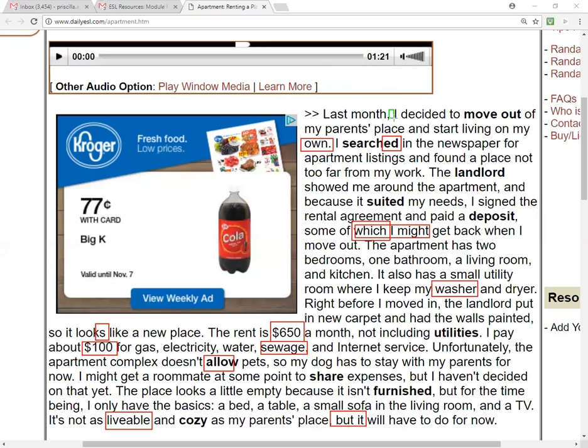Last month, I decided to move out of my parents' place and start living on my own. I searched in the newspaper for apartment listings and found a place not too far from my work. The landlord showed me around the apartment. And because it suited my needs, I signed the rental agreement and paid a deposit. Some of which I might get back when I move out. The apartment has 2 bedrooms, 1 bathroom, a living room, and a kitchen.